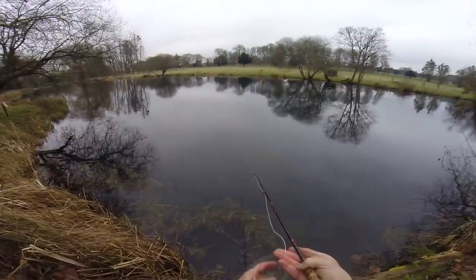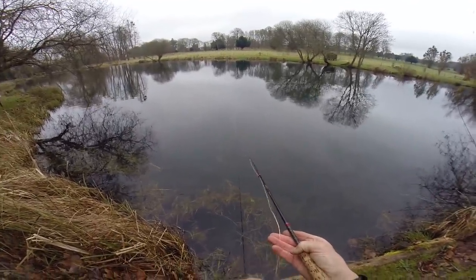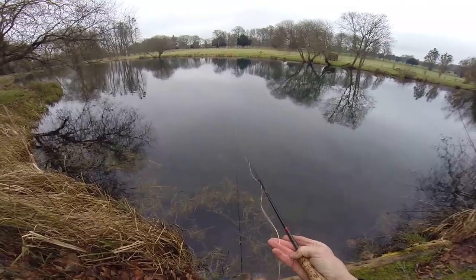Two more bays before I call it quits. I am the last person on the fishery. Well, no surprise there then.